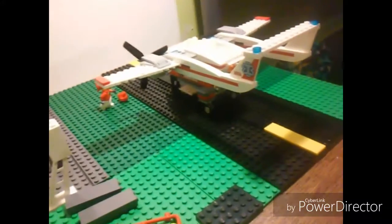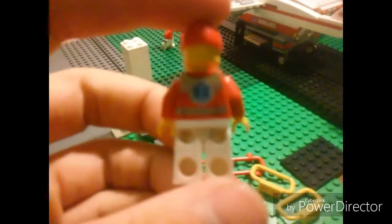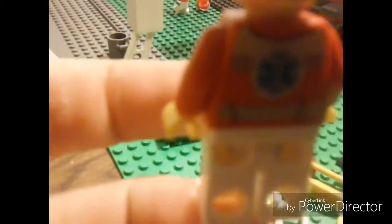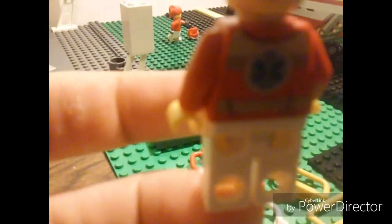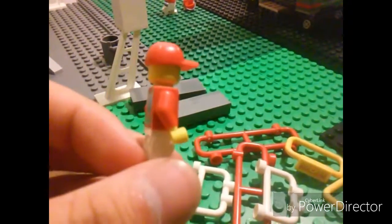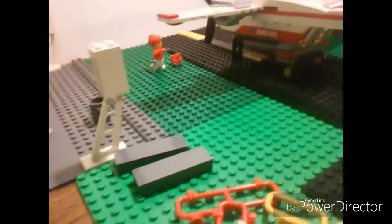I'll show you most of it. Anyways, got a runway for the helicopter. I don't really have that many ambulance people or anything. Sorry, this camera doesn't zoom in or focus. Come on, focus. Usually focuses. Anyways, I ain't got that many hospital people, so I'm dealing with what I got in the set.